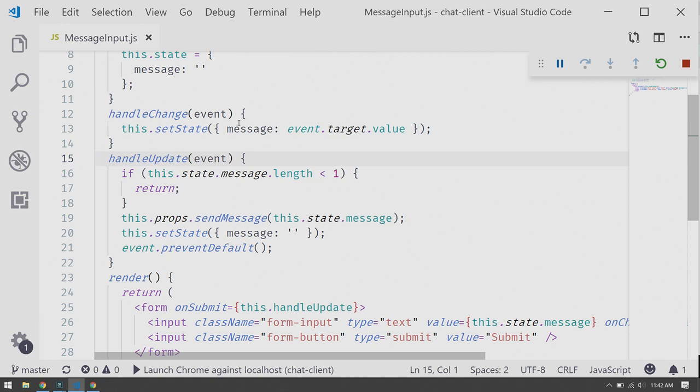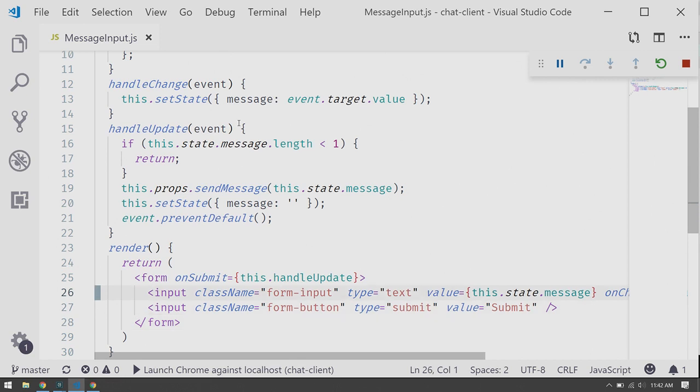When we click submit, it calls handleUpdate, which makes sure that there's actually a message there. It uses a function called sendMessage that's passed into the properties to send the message off. It resets the state, and then it prevents the default for that form. And then we've got the JSX that handles it down here. So let's go ahead and rewrite this with hooks.